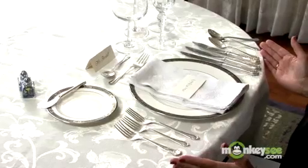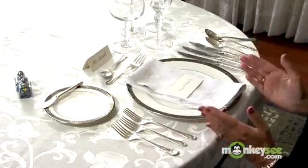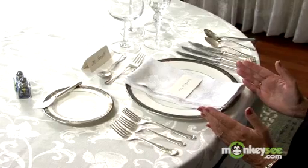Sit down, look at the place setting, you'll pick up cues about what the meal is going to be. Utensils, for instance, are set in the order that they will be used, from the outside in toward your service plate. The same is with glassware. Glassware is set in the order that it will be used. Use those cues to know what to expect in a dining situation.